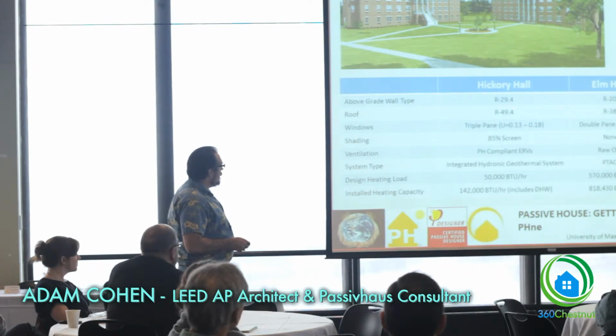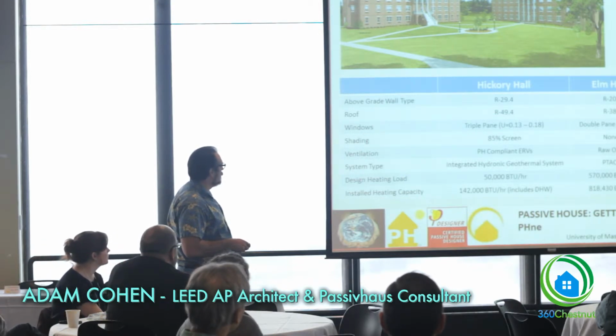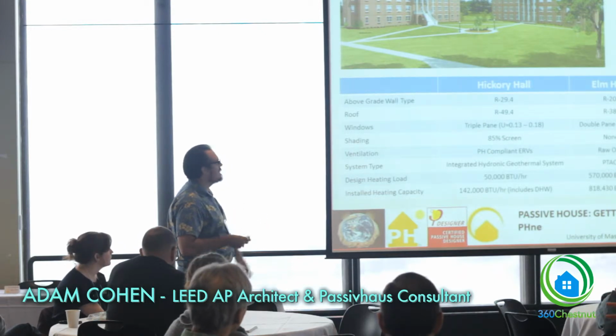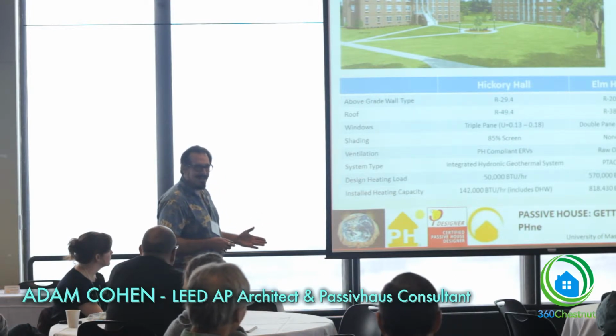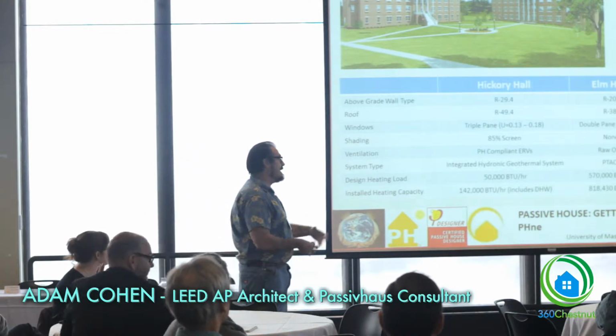And if you look at it, there's not a lot of difference, right? The above grade walls, we bumped them a little bit. The roof was a little bit. The windows were the most significant jump here. I did a lot of what-ifs just for curiosity. And one of the things we did was when we modeled Elm Hall, the only thing we did was replace the windows with passive house windows, and we saw a 25% drop in heating demand by doing that. So it was really interesting. I said, look, if you all don't build passive house, at least buy the windows.